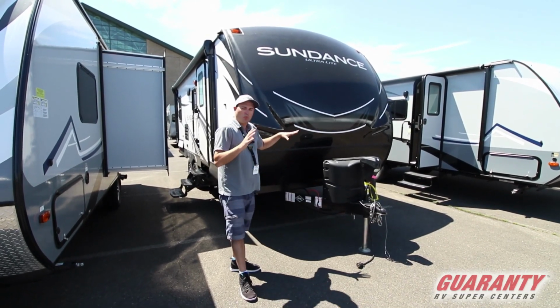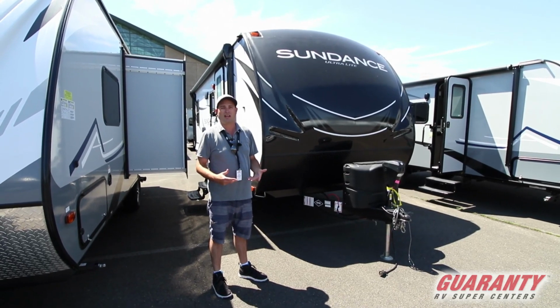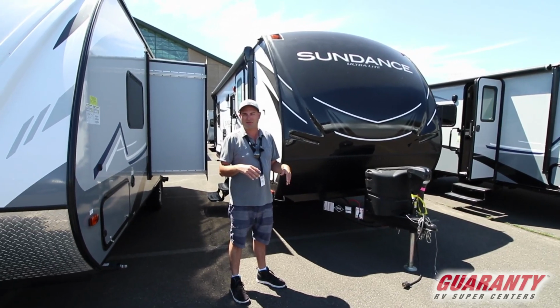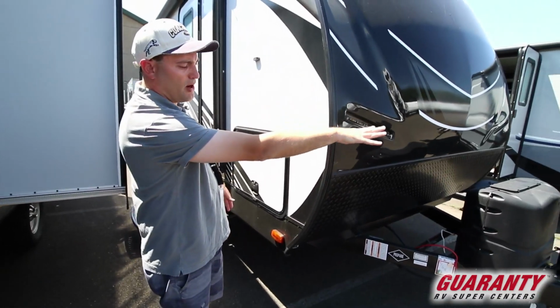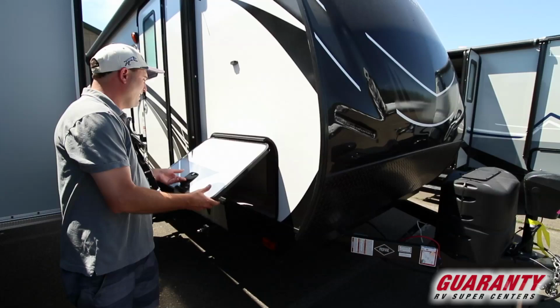So we just started carrying this, and if you're looking for something that's not real long but you still want a tandem axle, you're very limited. There's not a whole lot out there. Most of your stuff that's in the 19-foot range or so is going to have a single axle. This has a tandem axle. So right off the bat, you got a power tongue jack up front, 2 propane bottles. That's a lot of times missing on your other 19-footers.